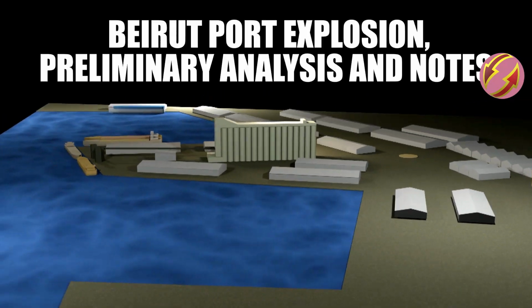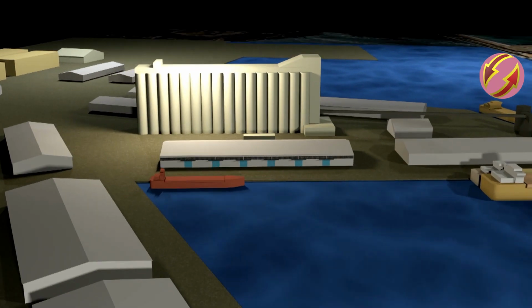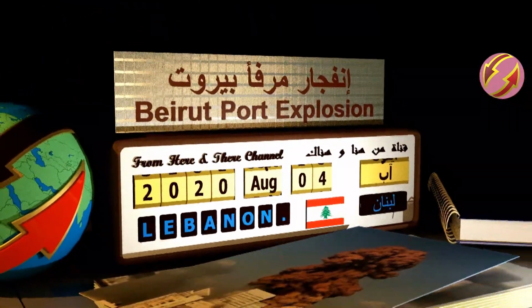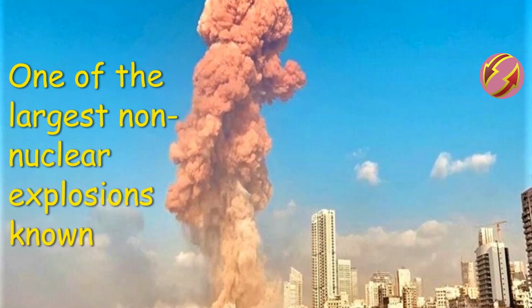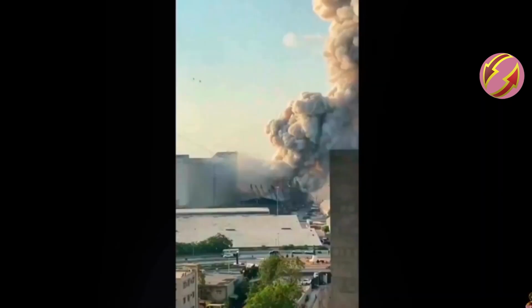Beirut Port explosion. Preliminary analysis, notes, some answers, and footage that has not been focused on. Part 1. August 4, 2020, was an ordinary day in Beirut, until 6 p.m. Lebanon time, when a huge explosion occurred, causing massive damage. It is one of the largest non-nuclear explosions known, and the extent of its ferocity is evident from these images of the first moment of the big explosion from several angles.